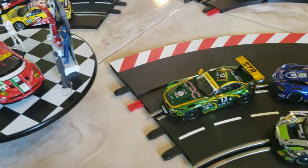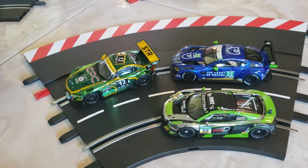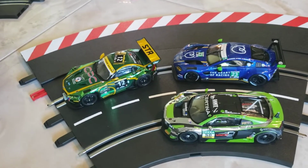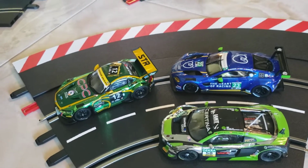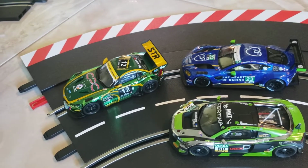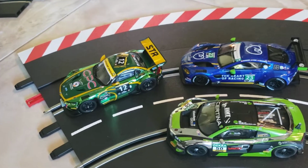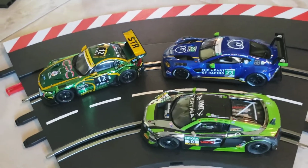And here are some other GT cars that Carrera makes that are just fantastic, beautiful cars. I'm a sucker for that shiny chrome and green. And that blue car, the Heart of Racing, that one I gave to my wife to drive. She loves hearts. We were married on Valentine's Day, so that's her car. That's her baby right there.